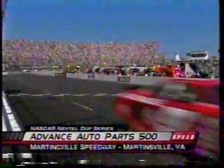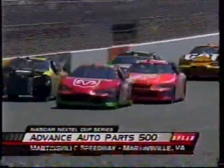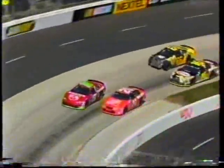Jeremy Mayfield, your leader. Tony Stewart running second. Kurt Busch, Bobby Labonte, and Mark Martin. Dale Earnhardt Jr., you said on the pre-race show, Jeff Hammond, as you look at Tony Stewart. Yeah, he's putting a lot of pressure right now, trying to get inside of Jeremy Mayfield, trying to take that lead from him.